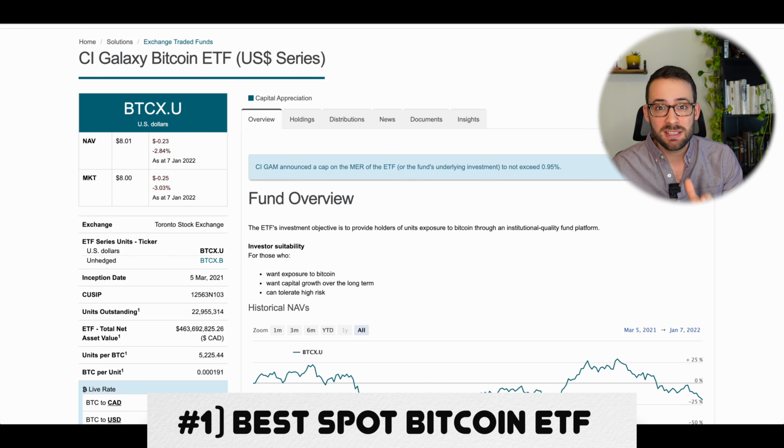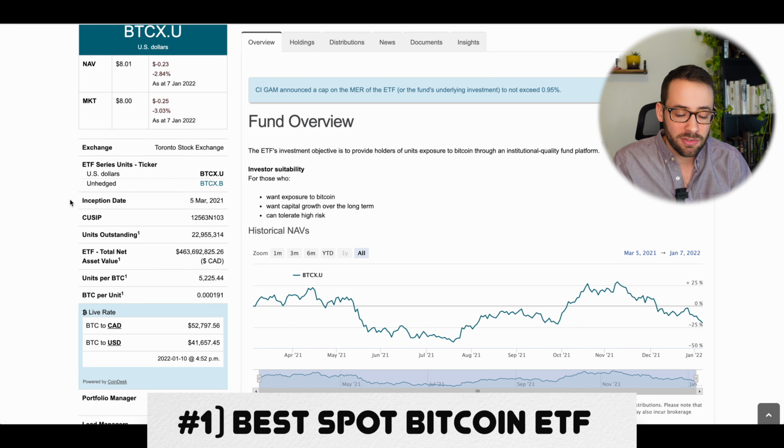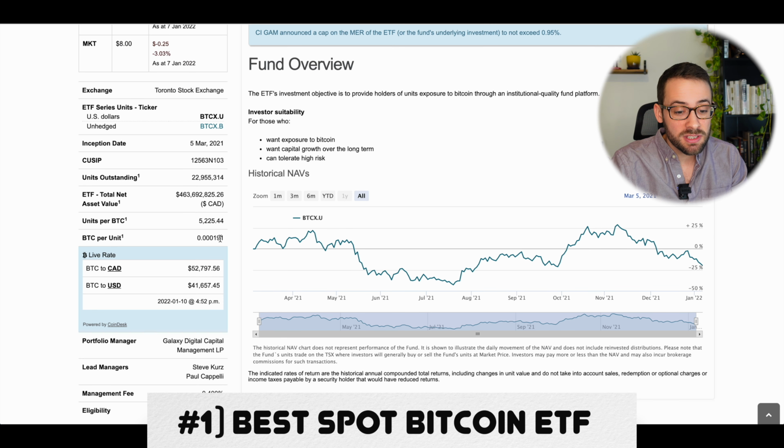But the reason why BTCX is the best Bitcoin ETF in my opinion is simply because they charge the lowest management fees. You can see the stats on this ETF on the left-hand side here. For instance, it was launched in March 2021, so it's less than a year old. It's got a market cap of slightly less than $500 million as of the time of this recording. And you can see that with every share in the ETF that you purchase, you're buying 0.000191 Bitcoin. So there's actually a direct correlation between the shares in the ETF that you own and how much Bitcoin you technically own fractions of.